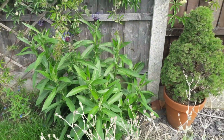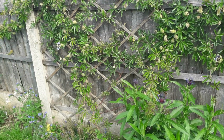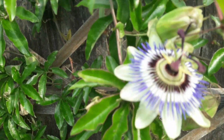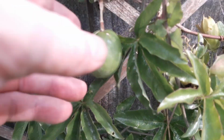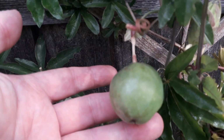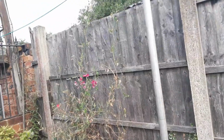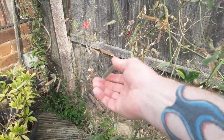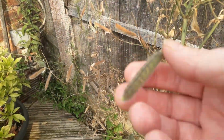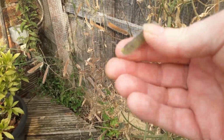And so do these as well. And this one is particularly attractive as well. And I think it's a passion fruit. Beautiful plants that we're letting grow all the way along this fence. The sweet peas are coming to an end now, but that also leads to these pods starting to dry out, and then we can save them and get seeds for next year for free.